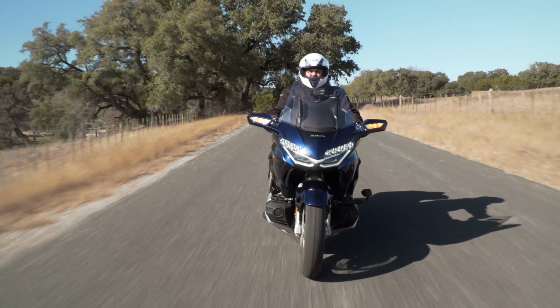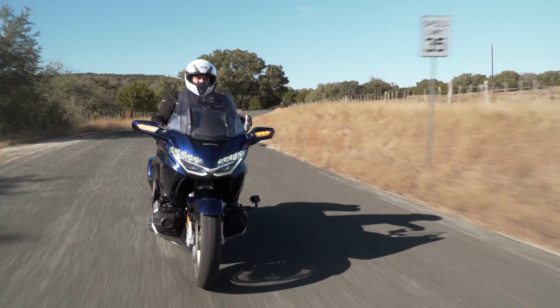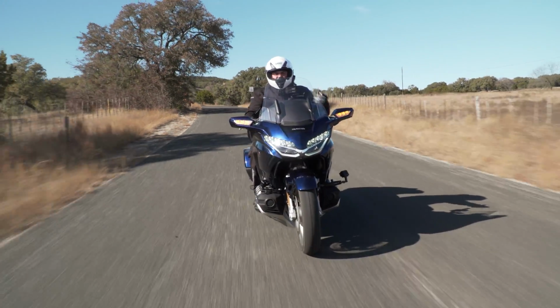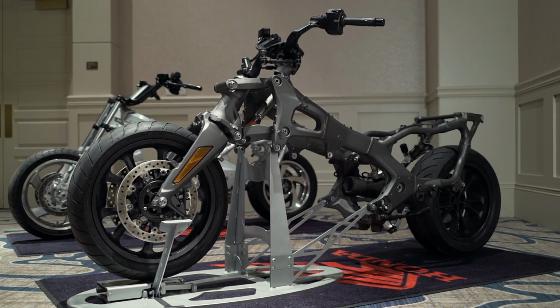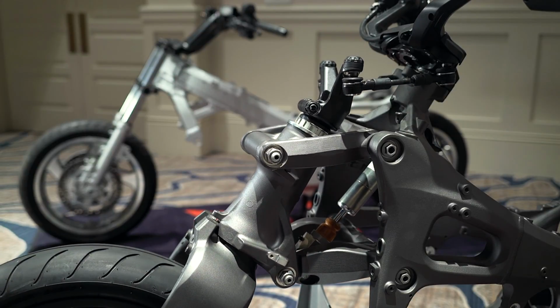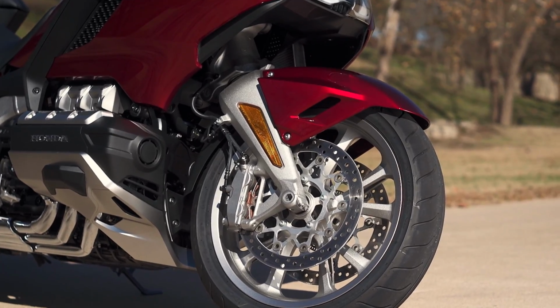Now, normally I'd kick off with something about the engine at this part of the review. However, the star of this show is actually the front end. Honda redesigned the front end of this, moving away from a telescopic tubular front end to something totally unconventional from them, and they're calling it their double wishbone. For those of you who are familiar with BMW or other motorcycles, you may know it as a Hossack front end, and for those of you out of the car world, it's very similar to a four-link.